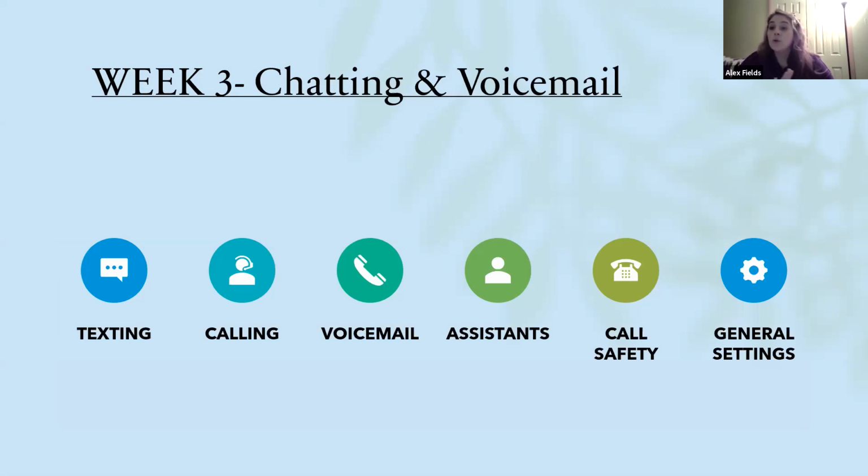Google Assistant, and for Apple products, that's Siri, and it's a very helpful and useful feature on your phone. We'll also be going over general settings such as your sound and notification settings, as well as phone call safety.